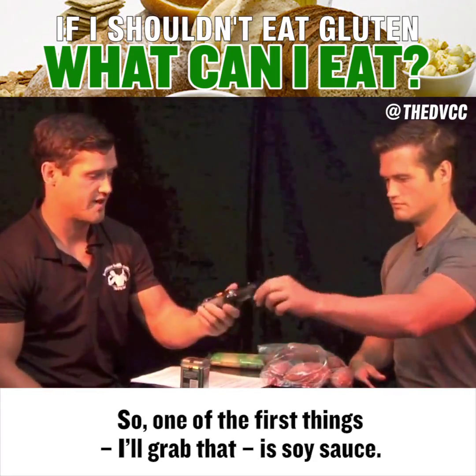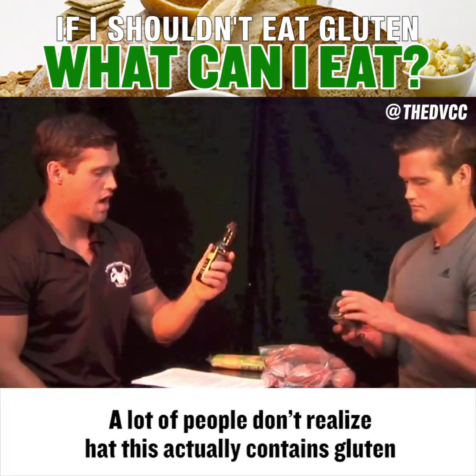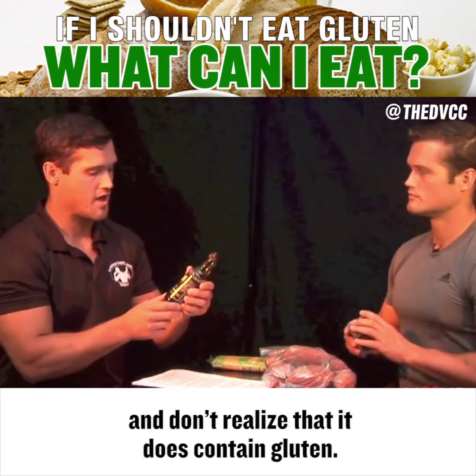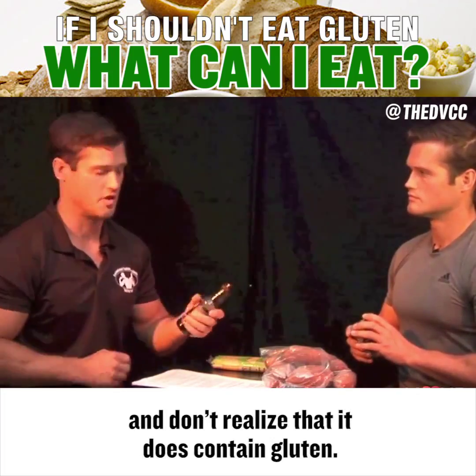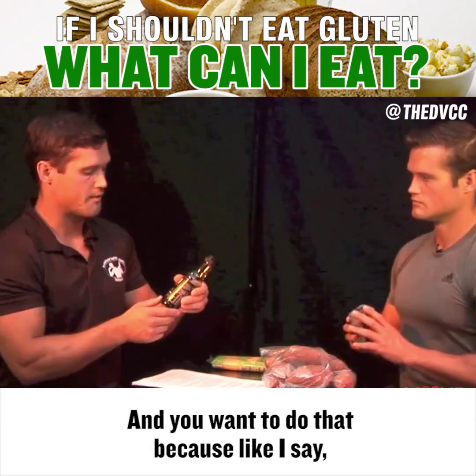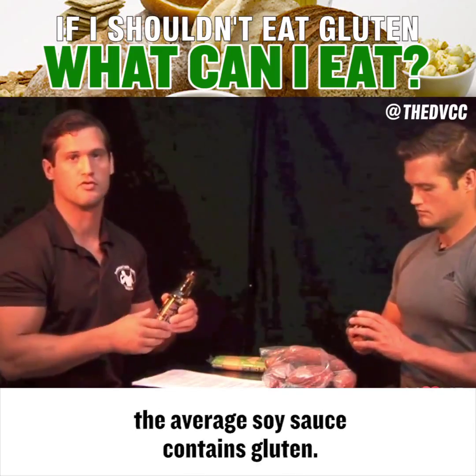So one of the first things, I'll grab that, is soy sauce. A lot of people don't realise that this actually contains gluten, so they chuck it on their foods and don't realise that it does contain gluten. But soy sauce, you can buy gluten-free soy sauce, and you want to do that because, like I say, the average soy sauce contains gluten.